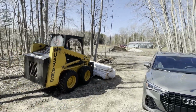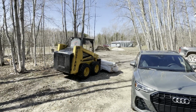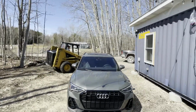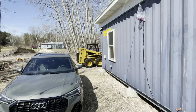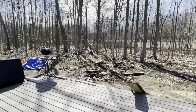That goes on the inside of the house. I called it siding, but I mean shiplap. But that just feels so much better already.